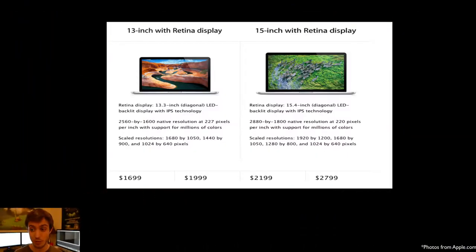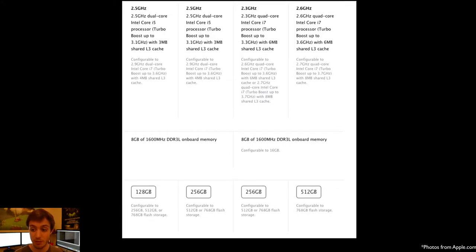So Tim Cook started off the event right away with a 13-inch Retina display, a 2560 by 1600 MacBook Pro. It's going to be starting at $1699 price point, has a 2.5 gigahertz i5 processor. It can be upgraded to an i7. It also has a turbo boost up to 3.1 gigahertz as well. It comes with 8 gigs of RAM stock. It has 128 gig flash drive, USB 3.0 ports, and Thunderbolt ports as well.